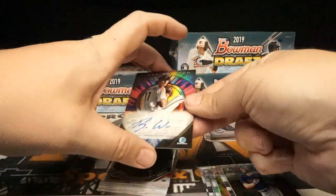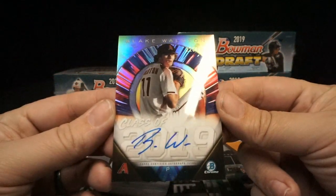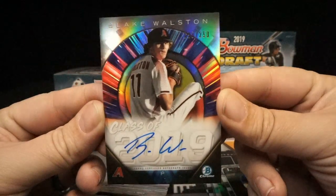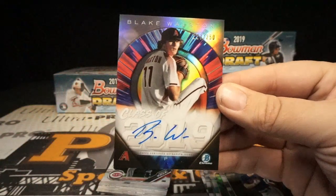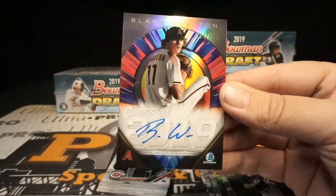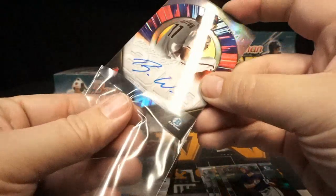And then right behind that, how about this? A Blake Walston, class of 2019 auto, 223 out of 250 going out to the Arizona Diamondbacks. Cristal G, congratulations on that. Very nice auto.